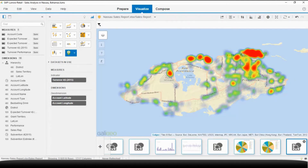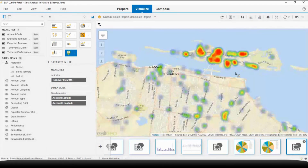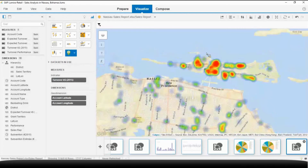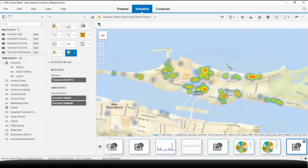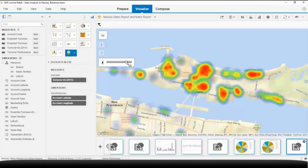And of course you have access to all the standard features of a map. You can zoom in, you can drag, you can pan, and of course you can go to a more street level with your heat map. So, for example, in this part of the island, you can clearly see where the turnover is the highest, and of course you can play with the visualization to adjust it, to make it look exactly like you want. So there you have a good first overview of where, as I said, the revenue is generated in the Bahamas.